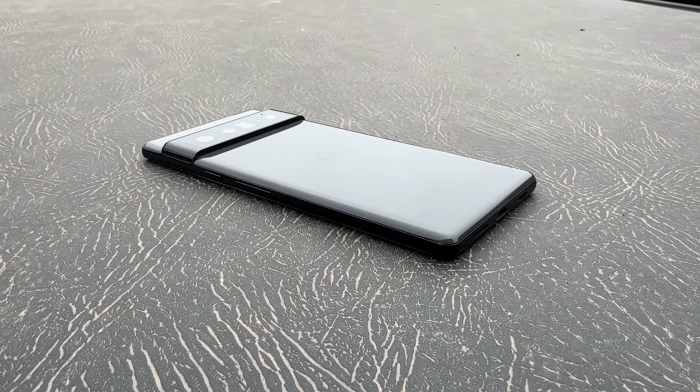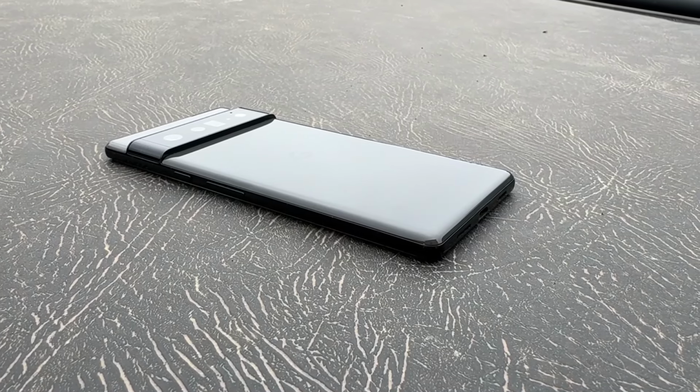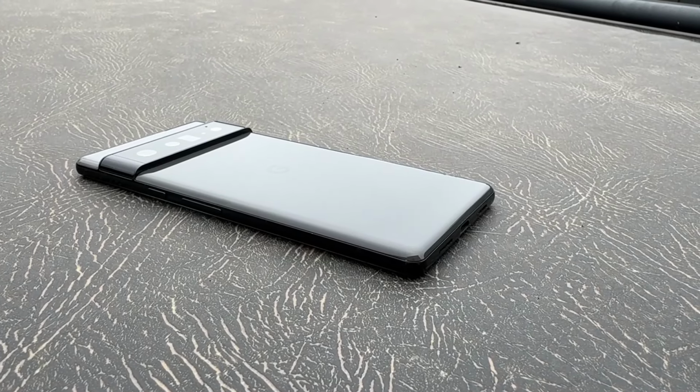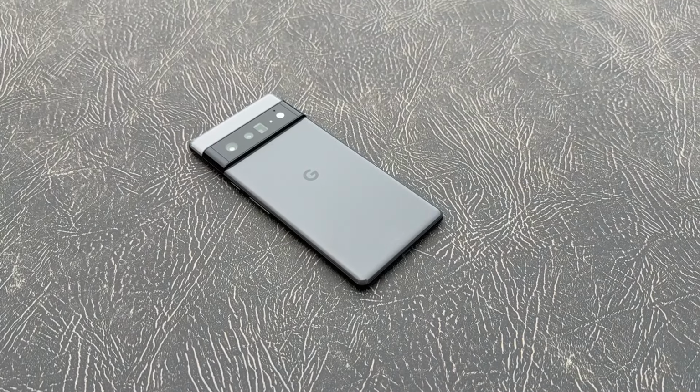And of course, the Tensor chip does come with all that machine learning, which does adapt to your usage. So over those 2 weeks, the battery life has got better. It wasn't great when I first started using it, but over time, as the phone learnt my usage patterns, it's been absolutely fine, and it did get considerably better. And it did last me a full day in New York using the camera quite a lot and using maps because I had no idea where I was going. And again, that was all on T-Mobile's 5G network.